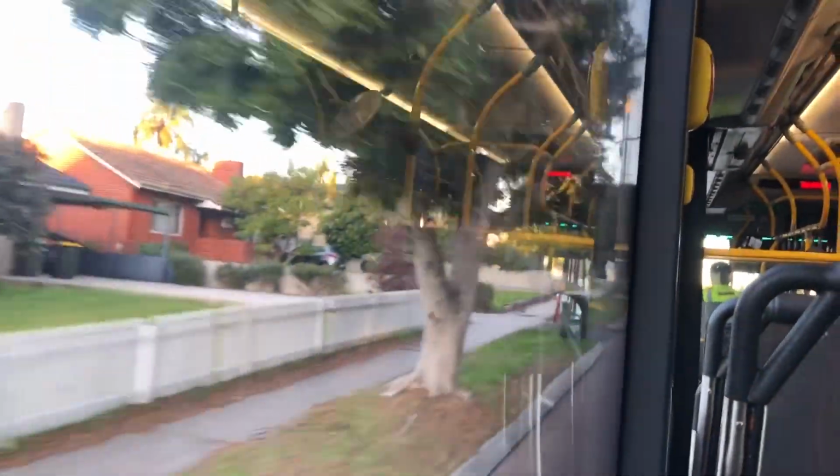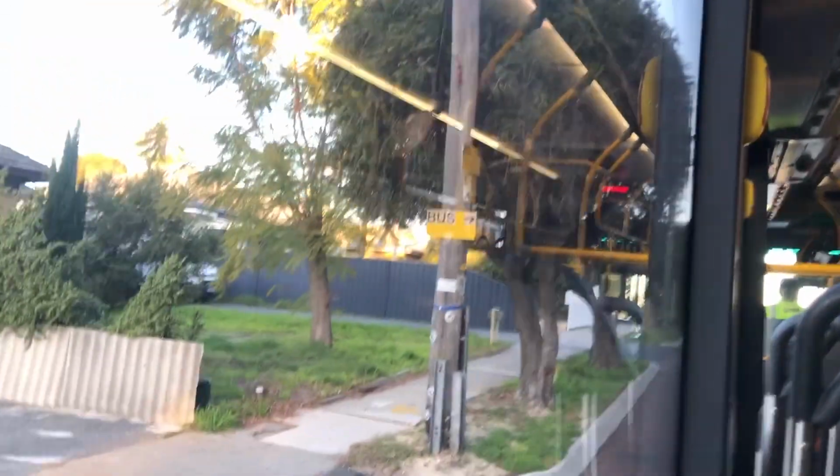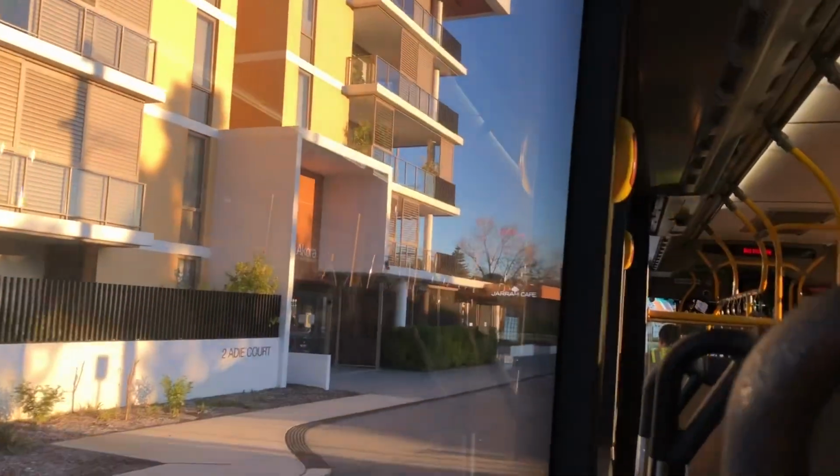Sorry for not a lot of commentary this time, but here's the spot we're going to turn into Curtin University bus station. Now this spot is actually pretty funny because only buses can go in here. Only buses and taxis can actually make this turn. You cannot turn with normal cars.